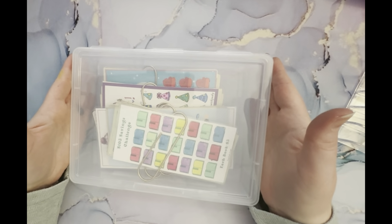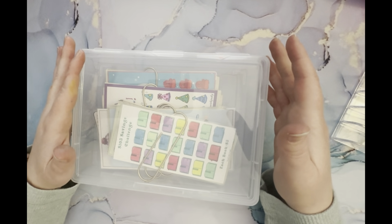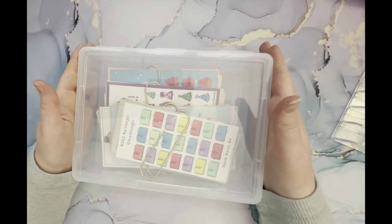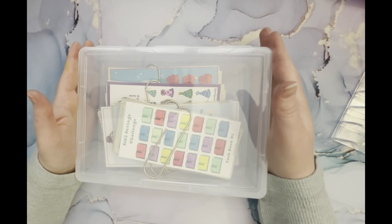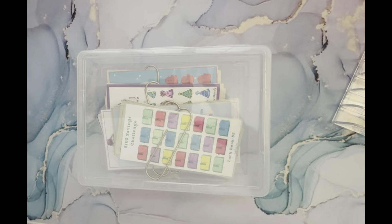I have in front of me my completed challenges so far this year and I'm going to take all the money here, see how much we have. I'm going to split it evenly down the middle. Half of it's going to go toward our debt snowball and half of it is going to go into our sinking funds binder. So if you're interested in that and following along, stick around.